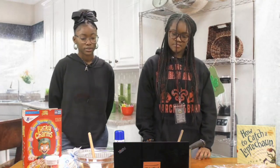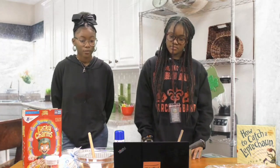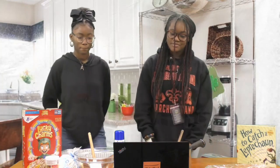Store any leftovers inside the pan and cover tightly with foil or plastic wrap. And it lasts for up to 5 to 7 days. They sure won't last up to 5 to 7 days if I get my hands on them.